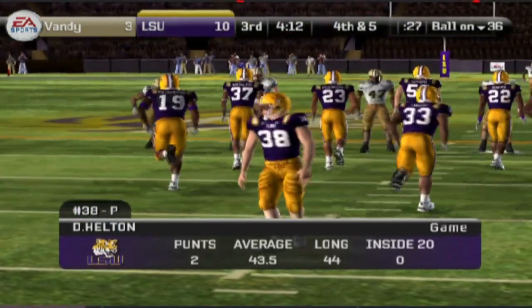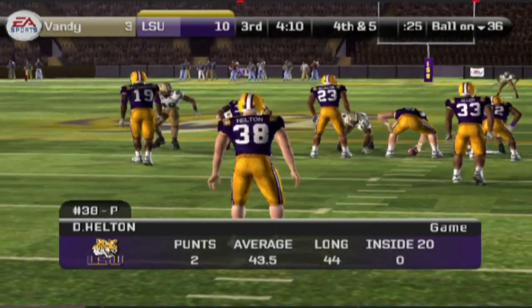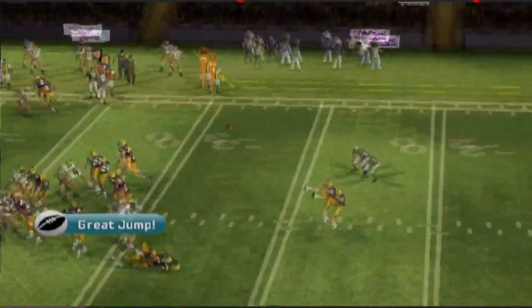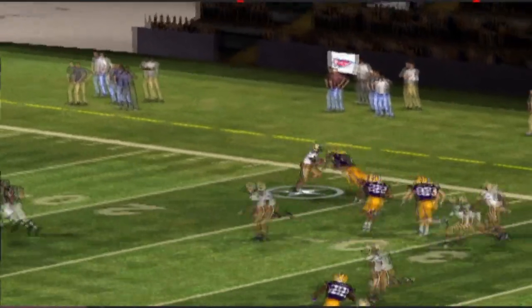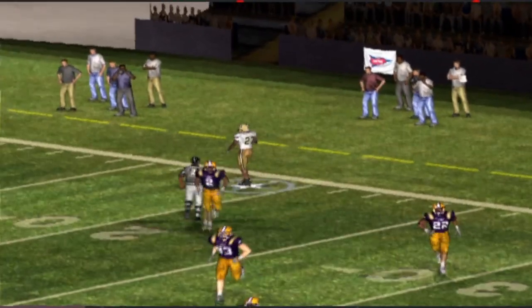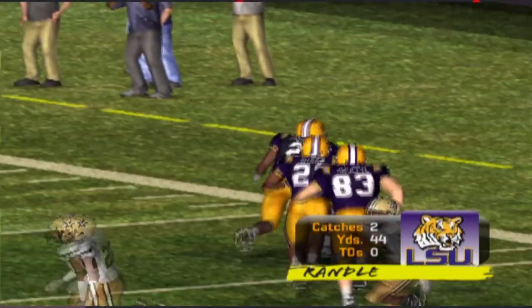LSU lining up the punt. Norman, the return man. Punts the ball away. Fields it at the 22. He just got shut down on the punt return. Yeah, in situations like that, Brad, it's probably best if you just call for a fair catch.